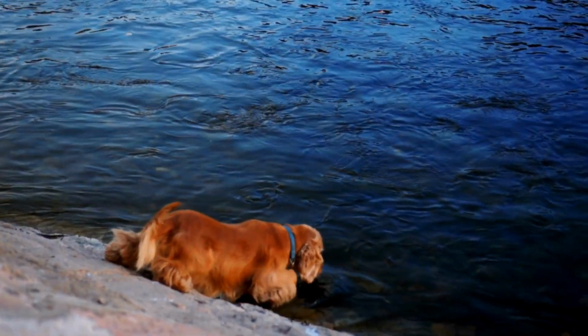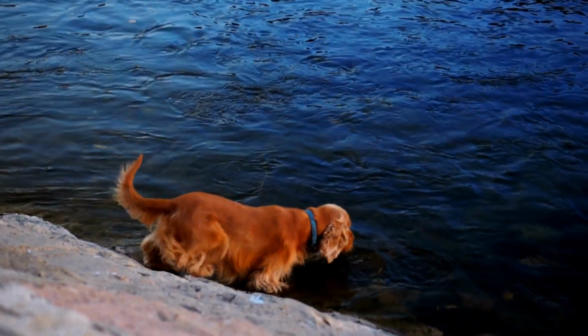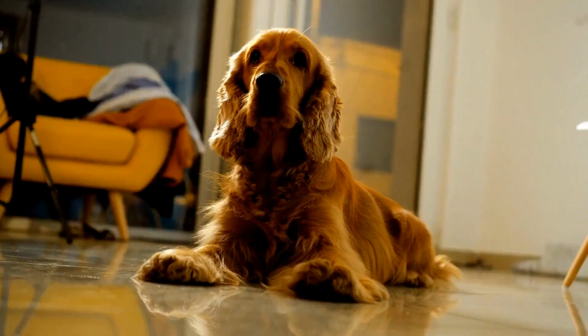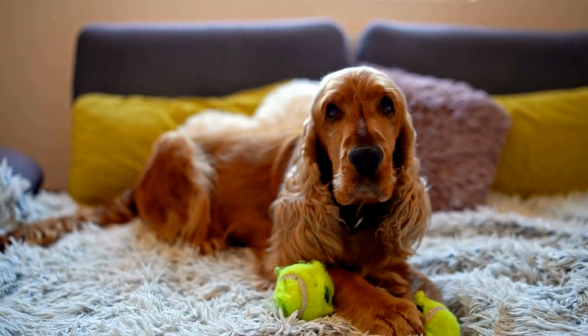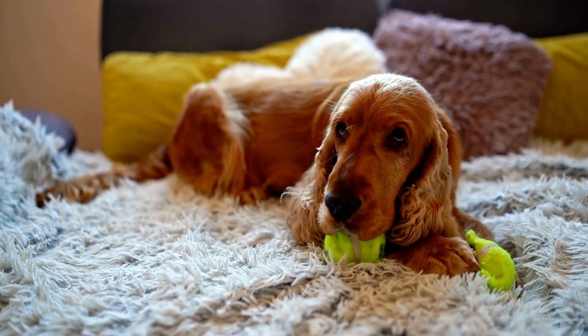2. Collar and ID tags. Your Cocker Spaniel should always wear a collar with an identification tag containing updated contact information. This will ensure that your pet can be easily identified and returned to you in case of an unforeseen event. Consider getting a personalized tag with your dog's name and your contact details for added security.